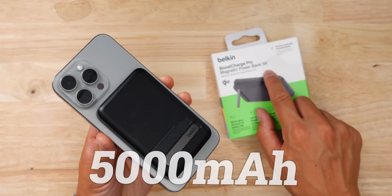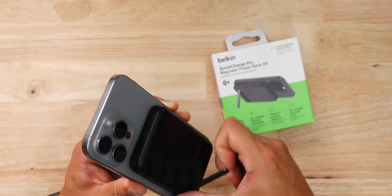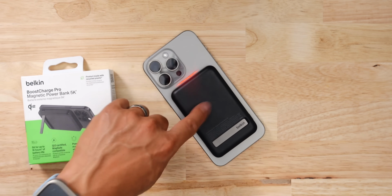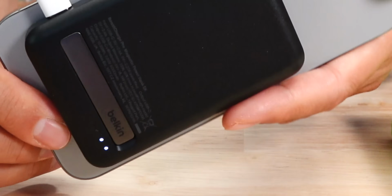This battery bank has a 5K capacity, has a built-in stand that generally works. It's functional-ish. And when it came to charge speeds, this was slightly above average. My biggest gripe with this product is that it charges very slowly by itself. The fine print says that it could take in 20 watts, and that only happens when you charge a dead iPhone with a dead battery pack, then you get the 20-watt speeds.